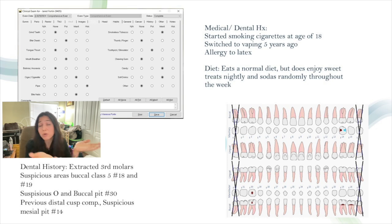His diet is pretty normal. We eat at home. We eat mostly whole foods, but my husband does enjoy a sweet treat nightly. And he also enjoys a soda randomly throughout the week here and there. His dental history though, besides his thirds being extracted, I never knew him to have any cavities. He ended up telling me that he had one cavity filling, and as you can see on his dental chart, it's number 14. He does have his distal cusp that has a small composite filling on it.